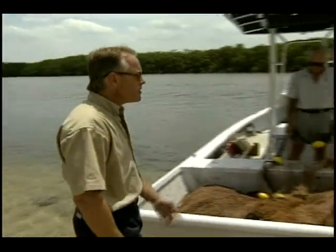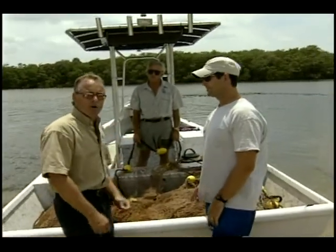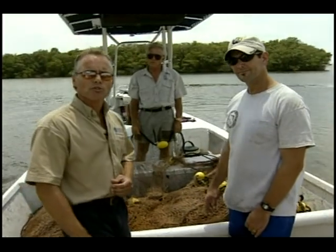Research is an important component of fisheries management. And when we talk about research, we can look at two levels, the community level and individual populations. And today we're going to do both. With me are Brent Winter and Ron Taylor, both fisheries biologists for the Florida Marine Research Institute. Are we about ready, Brent? Yeah, Marty, we're pretty much loaded.